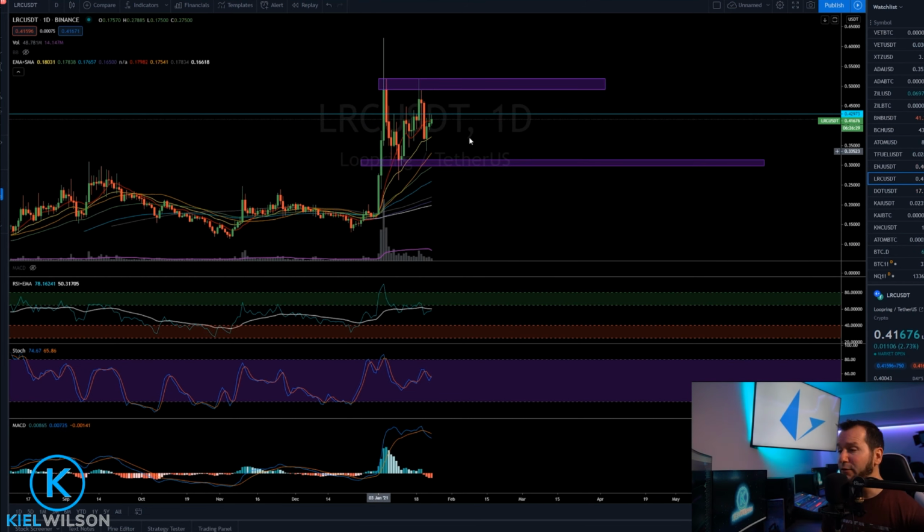If Loopring gets any daily candle body closures below the 21, and at the time of recording the 21 is coming in around 37 cents, followed by daily candle body opens and likely a wick down to the 30 simple moving average. If Loopring decides to keep going beyond the 30 simple moving average, then likely a test of the bottom side of this liquid zone coming in at 29 cents, and I do see that the 55 exponential moving average is also coming into confluence with that. Getting any daily candle body closures below that 55, as well as that liquid zone there, then likely a test of the 89, and the 89 at the time of recording is coming in around the 25 cent mark.